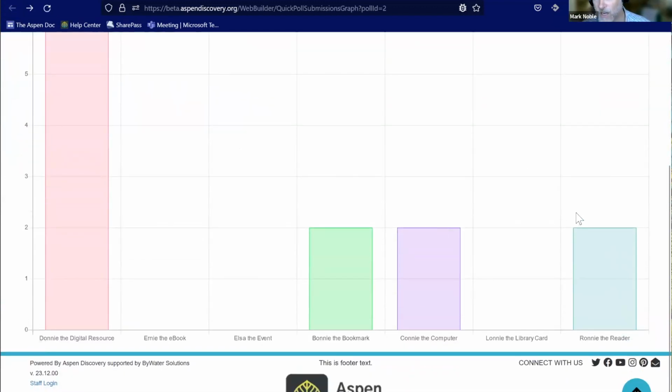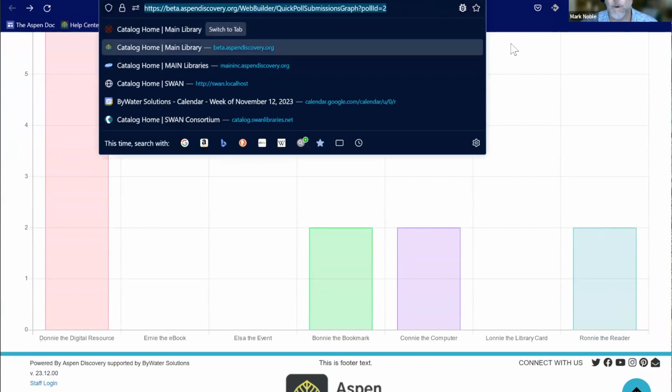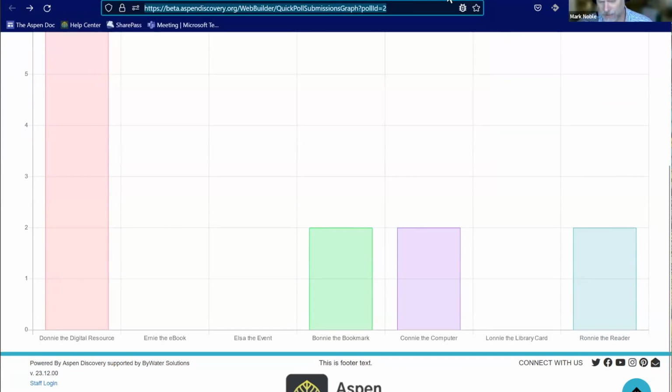If that was turned off, then I would get an error page here that would say that I don't have access to it. We're not creating any result or any links by default, so you would need to embed those in Web Builder or on your website. But that is a permanent link, so you'd be able to do that. There was some other cleanup related to quick polls around names and that kind of thing. I'm not going to go into detail on that.